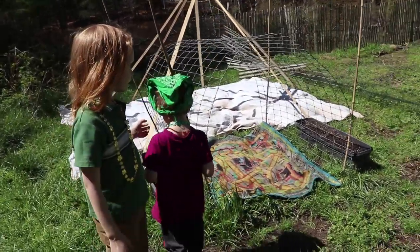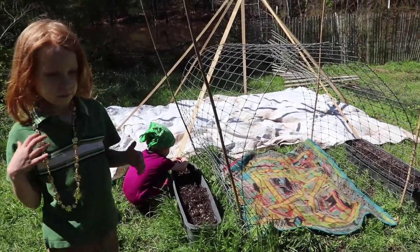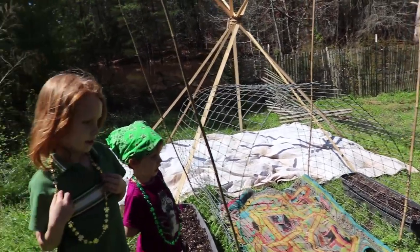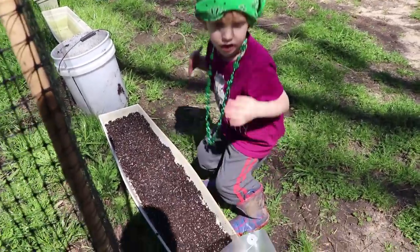All right, the boys got their strawberries and peas planted and they're labeling them. What do you want to do next? I see a bee. There's lots of bees around. I gotta give the bees their sugar water now. All right, buddy. Which strawberry do you want to plant in that planter?